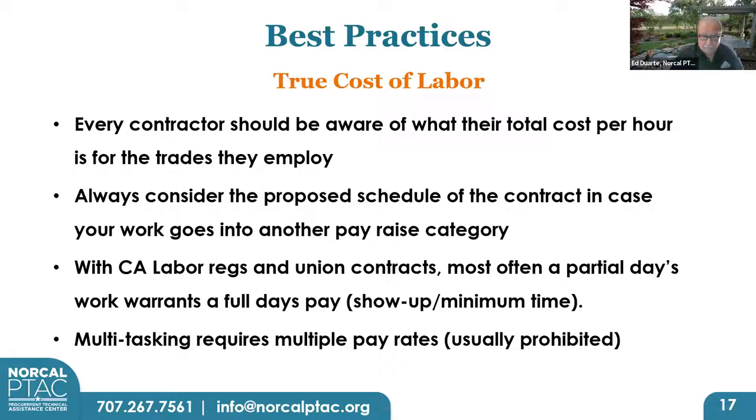And once you become signatory, every time there's a pay raise under the union contract, you have to start paying it to your folks. So when you're bidding a job that takes 2 years and you're working in both those years, you need to remember that the labor costs you're incurring in the second year are going to be subject to a higher rate. Again, it's just so critical. And with California labor regs and union contracts, most often a partial day's work warrants a full day's pay, show up for minimum time. And multitasking requires multiple pay rates. That's usually prohibited.